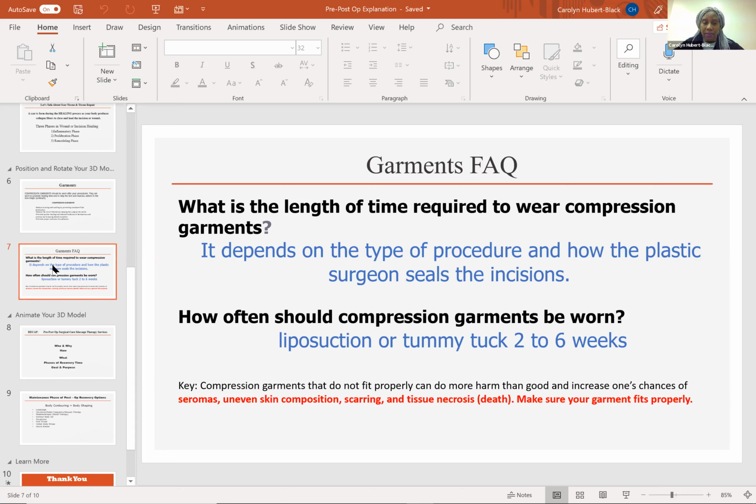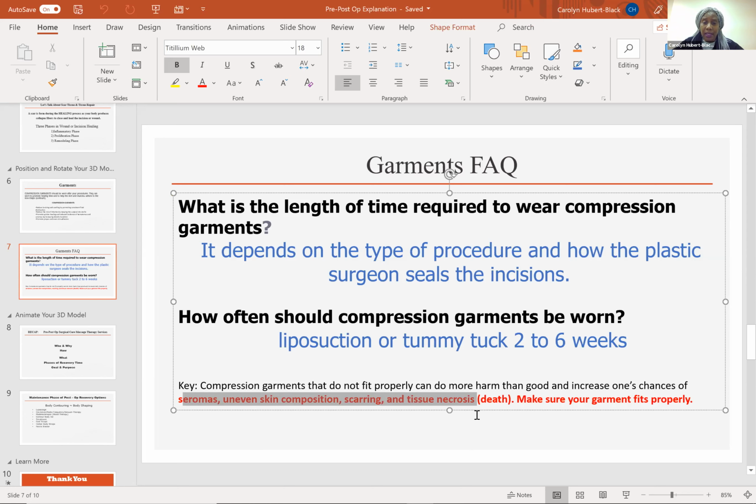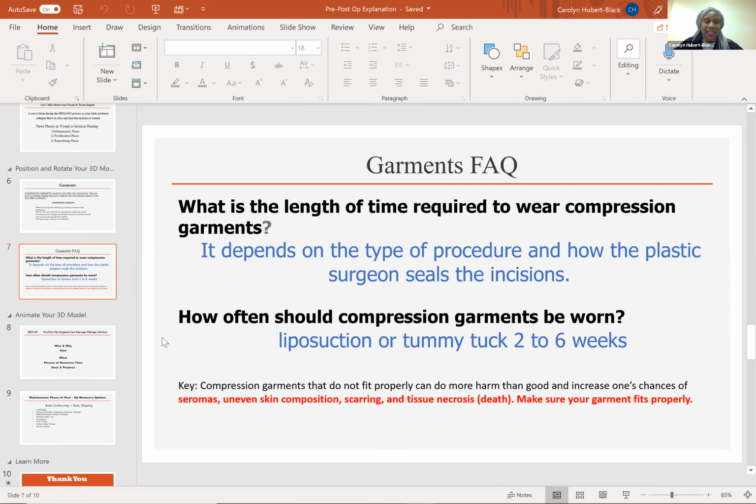The key with garments, and I put this down here so y'all can see it: compression garments that do not fit properly can do more harm than good and increase one's chances of seromas, uneven skin composition, scarring, and tissue necrosis, which means dead tissue, and it becomes dark and black and looks dead. So ladies, make it a priority that your garments are measured and fitting properly, because this right here is the second reason why some cosmetic surgeons are not pro garment. Okay, just some information that I'm giving out.